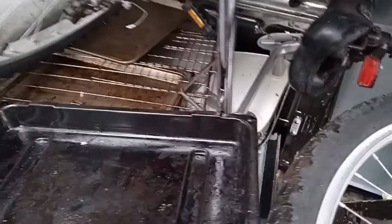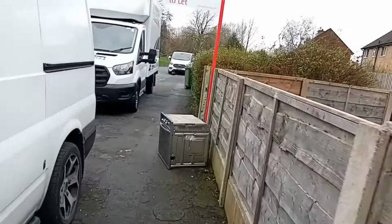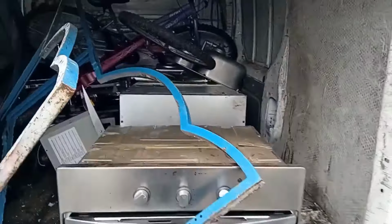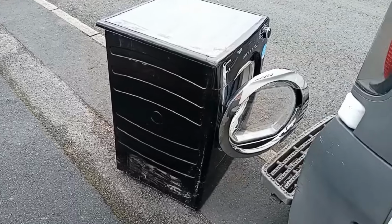Right, let's get to the next one. Right, so now that's what we've got. Right, so we've got an oven there, guys. Got this oven. Let's get it loaded. Okay, so we got a tumble dryer, a lamp, and a knife. And I've got to get it in there. And the next one is a bed frame. Let's get that one. And the next one, guys, it is a dryer.